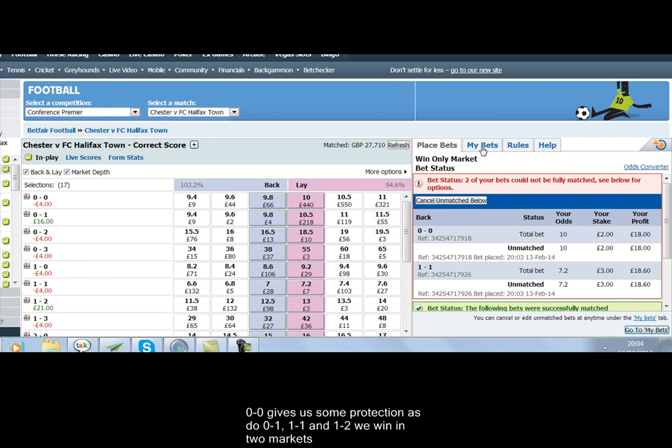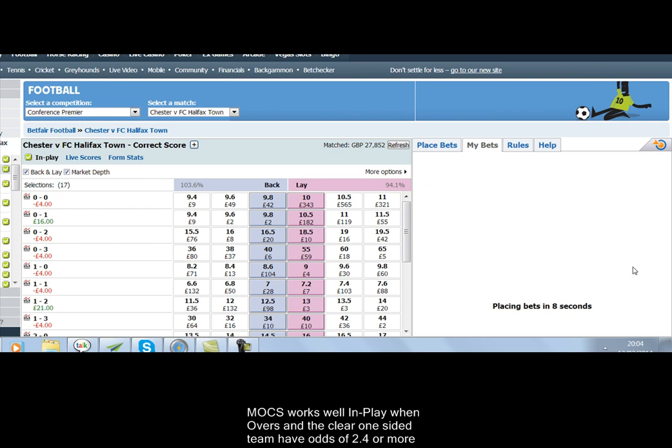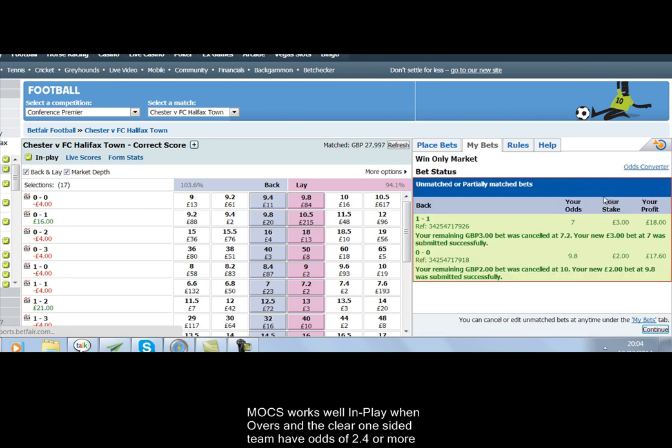So all we're doing really is just playing one market off against another. This is something we often do at tradingfootball.eu, where we use insurance on one market and play it off against one other, maybe two others, maybe even three other markets to look to profit full time.